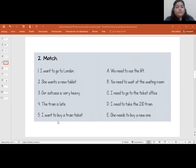Number four, Pedrina. Quiero ver, permítame. Solamente léalo, no me va a responder ahorita. Number four. The train is late. Very good. Excellent. Azalea, number five. Good evening. I want to buy a train ticket. Good. Now let's go with letter A. Letter A, please help me out, Amilcar.